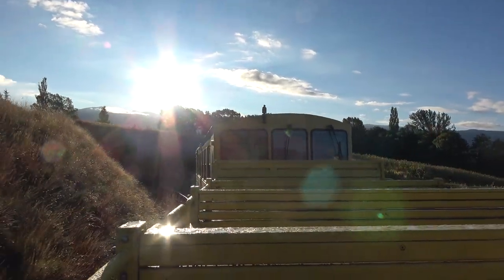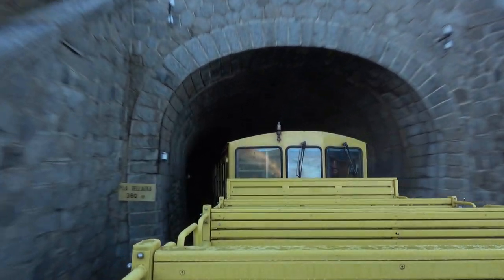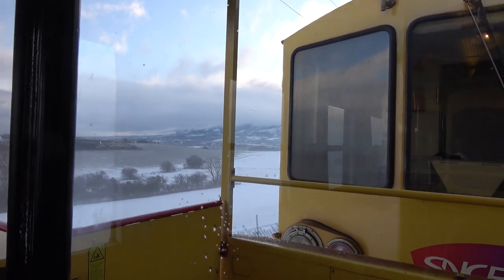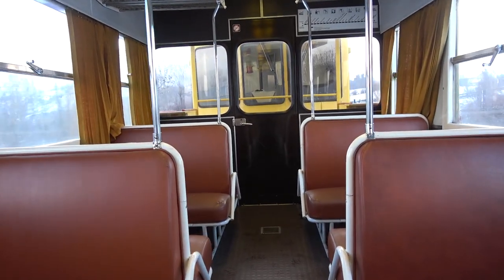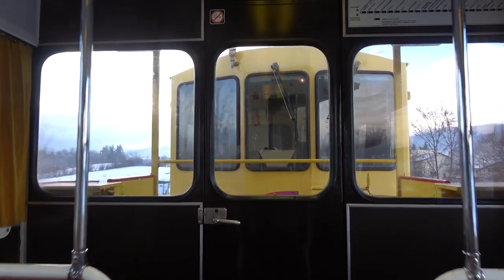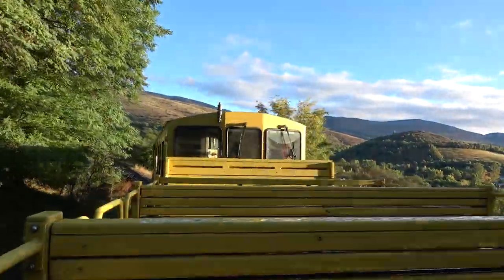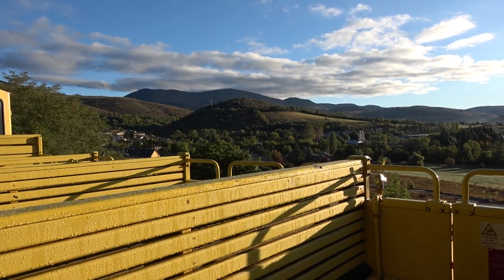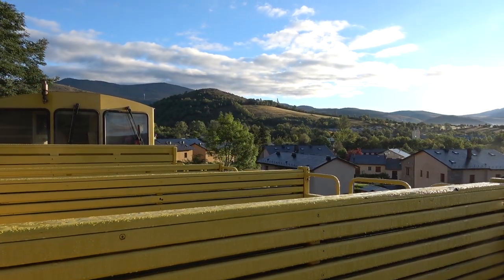Shortly after our departure station, the train enters the first tunnel, Pla de Lora, which is known to be the longest tunnel of the line, 380 meters. We are approaching the village of Ur, situated between the Spanish borders, bounded by Puigcerdà and Llívia enclave.